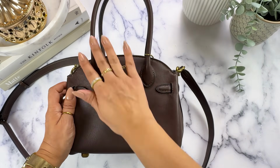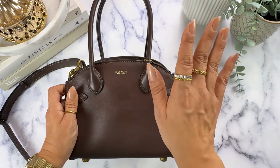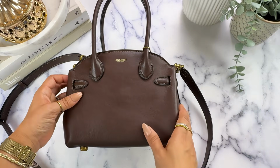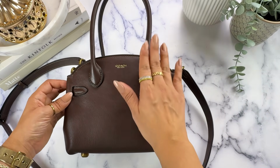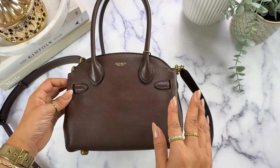But I will say it is a lot easier to slide this bag onto my arm, especially I'm thinking ahead for the colder months where I have thick sweaters, thick coats. This is going to be a lot easier than what I would imagine the 3-inch drop would be.